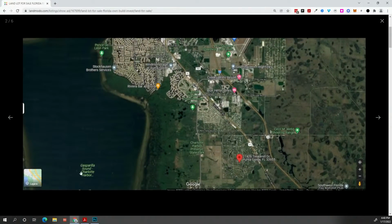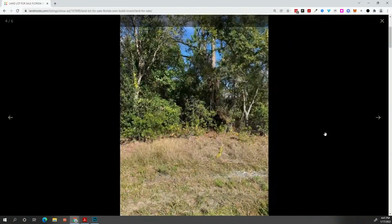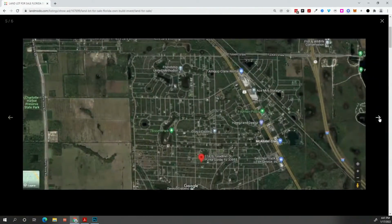This is the Charlotte Harbor. Notice you got an airport up here. Beautiful area. I've actually driven through this area. I think I did a video many years ago from the same area. I should go find it. But this is just a fantastic area, buildable lots.